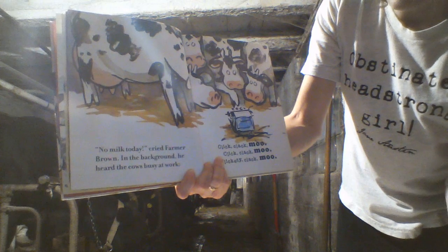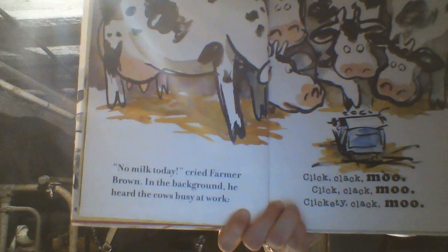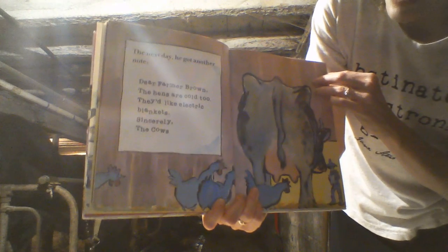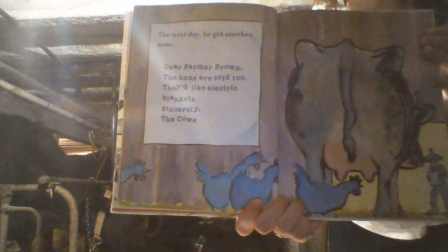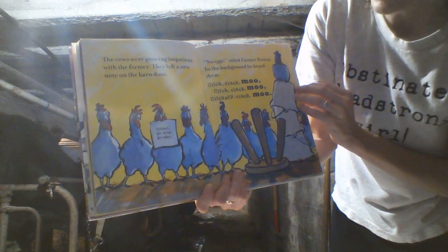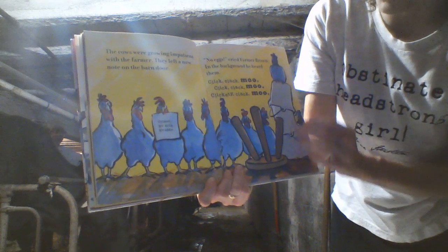In the background, he heard the cows busy at work. Click, clack, moo. Click, clack, moo. Clickety, clack. The next day, he got another note. Dear Farmer Brown, the hens are cold too. They'd like electric blankets. Sincerely, the cows. The cows were growing impatient with the farmer. They left a new note on the farmer's door. Closed. No milk. No eggs. No eggs, cried Farmer Brown.